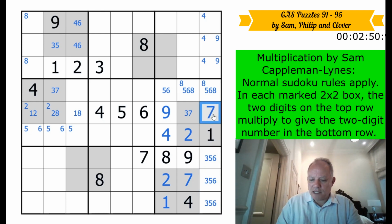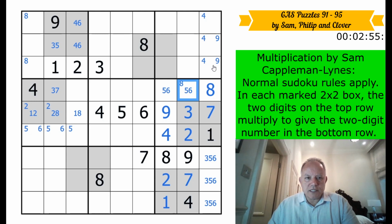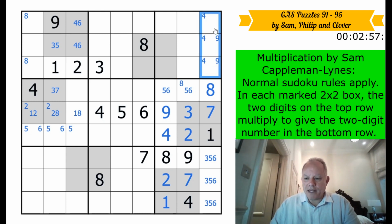3, 5, 6, that gives us a 7. It gives us an 8. This is now 2, 4, 9 up here. That one can't be 2 and that one can't be 9. Has that resolved anything else? What about this?